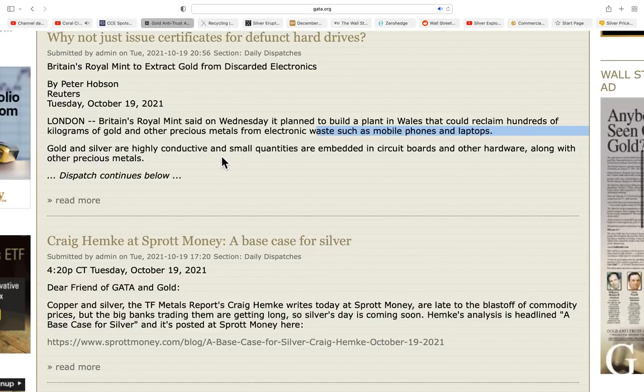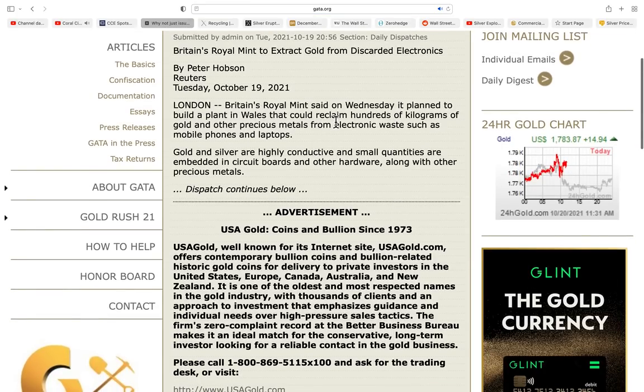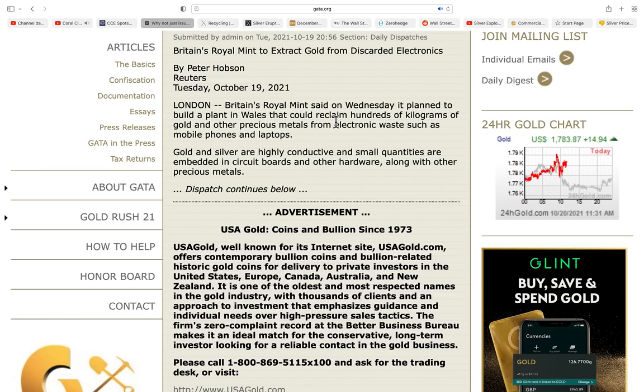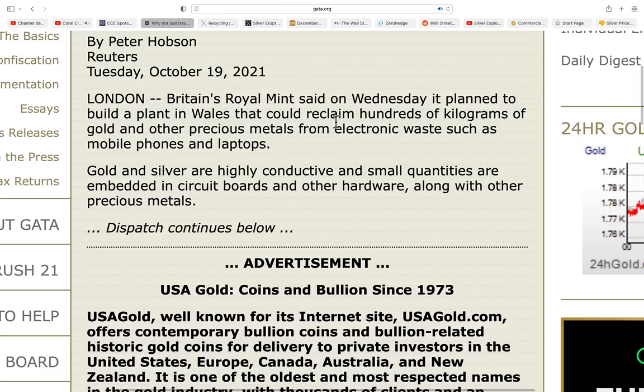Gold and silver are highly conductive. And all right, let me just click on it. It's really a short read. Okay, let me just start again. The British Royal Mint said on Wednesday it planned to build a plant in Wales that could reclaim hundreds of kilograms of gold and other precious metals from electronic waste such as mobile phones and laptops.